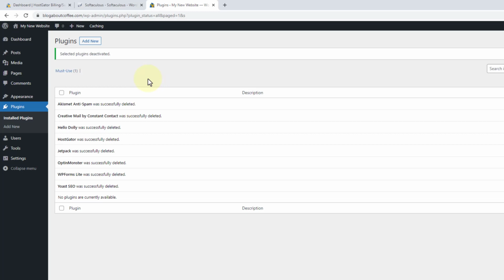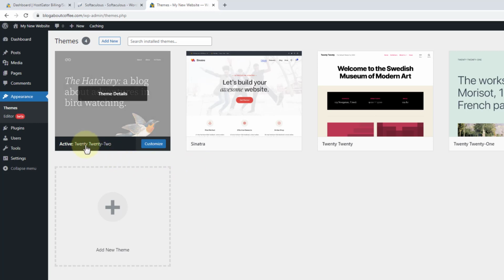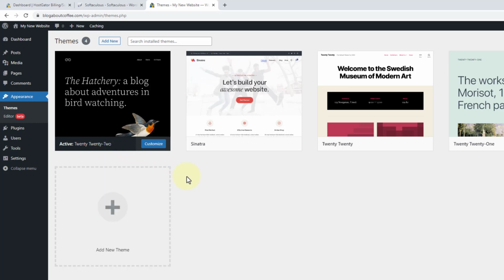And now that we've removed the demo content, we're going to move on to the next step, which is installing a WordPress theme. This is going to change the entire look of our WordPress site and make it more like the website we're trying to create. So to install a theme, we're going to click where it says Appearance on the left. And this is going to show us any themes we have installed. And as we can see, I'm currently using a theme called 2022, as it's the one that says active. But we're going to be installing a new theme instead.